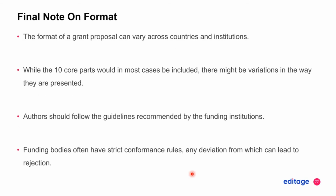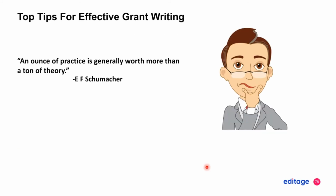And then a final note on format. The format of every grant proposal can vary across countries and institutes. And while these 10 core parts of your proposal are most certainly included in every grant, there may be variations from proposal solicitations and different funding agencies. So make sure you follow what core parts you need. So follow the guidelines, and they often have very strict rules. So any deviation from these rules can result in rejection.